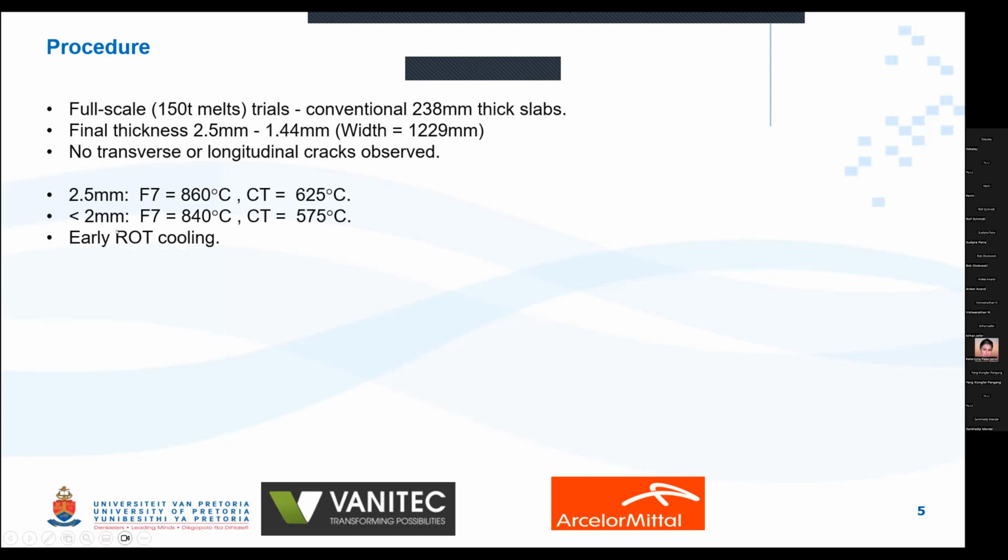The initial thickness at 2.5 had mill exit temperature of 860 and a core temperature of 650. When we went down below 2 millimeters, the F7 was dropped to 840 Celsius, core temperature at 575. Also, early run-out table cooling was applied.